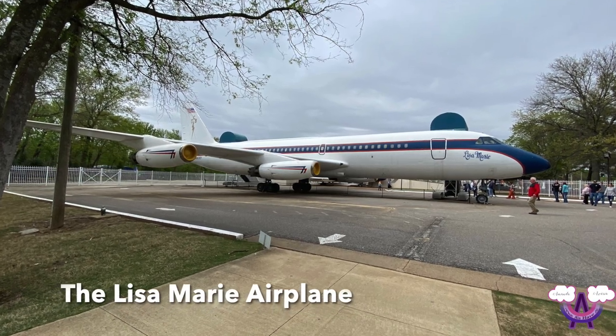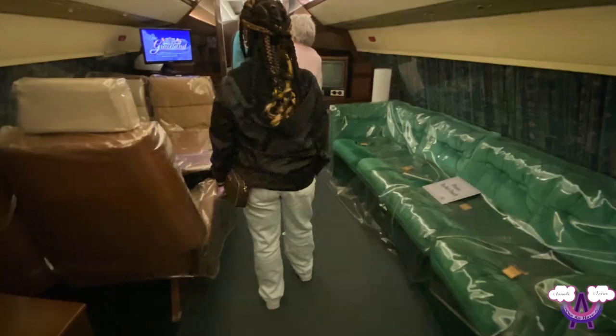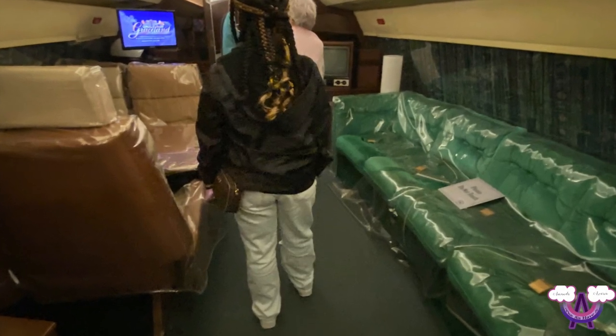One of my favorite parts of the tour was visiting the airplane that Elvis named after his beloved daughter, Lisa Marie.